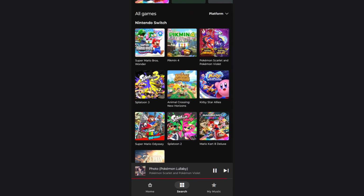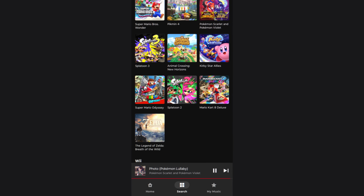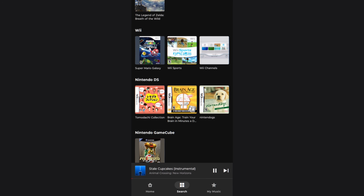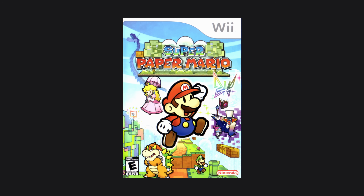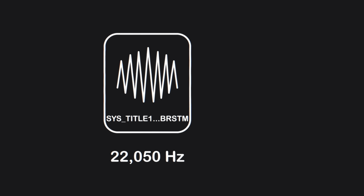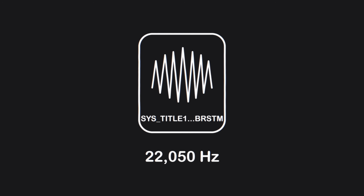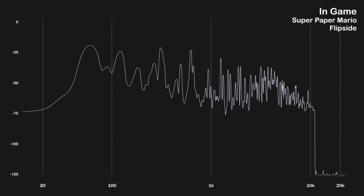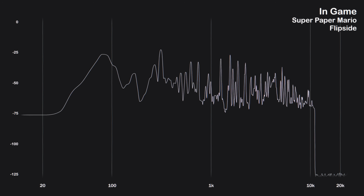Going back to the music selection, I think we have some cool stuff now, but there's some particular soundtracks I'm really hoping to see in the future. My number one pick would be Super Paper Mario, and specifically in its original quality. Most of its soundtrack only exists in the way it was packaged in the game, at a sample rate of 22.05 kHz. That only contains content up to 11,025 Hz, which is less than the lowest quality in this app.